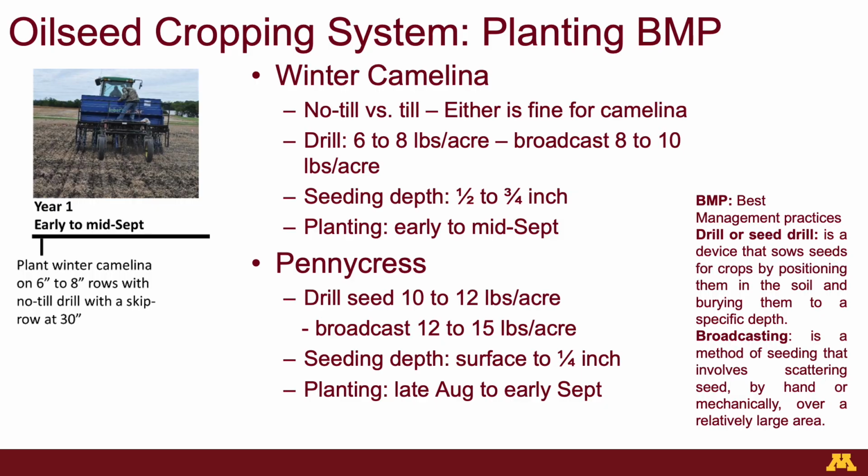As far as planting these winter oil seeds, Winter Camelina is a little bit more forgiving than Pennycress. Like I said, it has very good, vigorous germination and vigorous seedling growth. We recommend no-tilling it, but it can be planted in tilled fields as well. We've researched quite extensively both drilling and broadcasting the seed. Both can be used, but for Winter Camelina, drilling tends to be the better method. And you can go with a lighter seeding rate, 6 to 8 pounds, as opposed to broadcasting, where you need to use a higher rate because we don't get as good establishment with broadcasting.